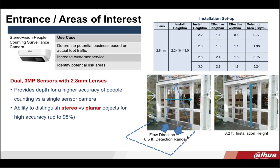So this next slide just basically shows some recommended setup rules. It does have two 3-megapixel sensors, and each of them has a 2.8 millimeter lens. And this over here is just your chart indicating at what height you would be installing it, then at what type of distance you would be able to detect objects.